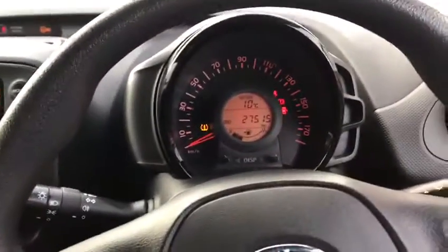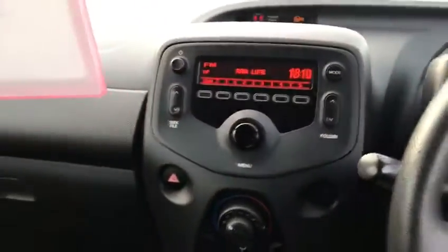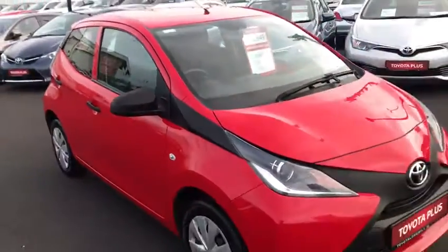In the rear of the car, we have two ISOFIX child seat anchor points. With only 27,000 kilometers, one owner car from new. Car will come with a 12-month warranty and 12-month roadside assistance.